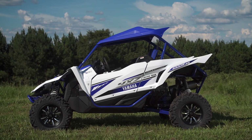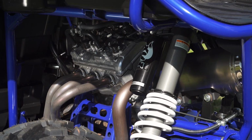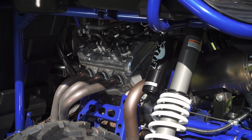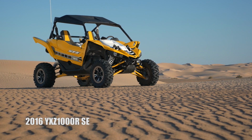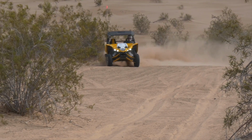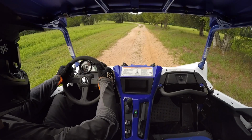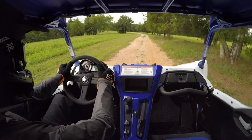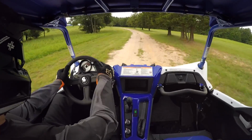The 112 horsepower 998cc fuel-injected 3-cylinder 4-stroke engine found in the SS features 4 valves and double overhead cams per cylinder. It is, for the most part, identical to the one found in the 1000R, right down to its 5-speed gearbox. The big difference between the 1000R and 1000R SS is that the manual clutch and pedal have been replaced by a computer-controlled auto clutch system.